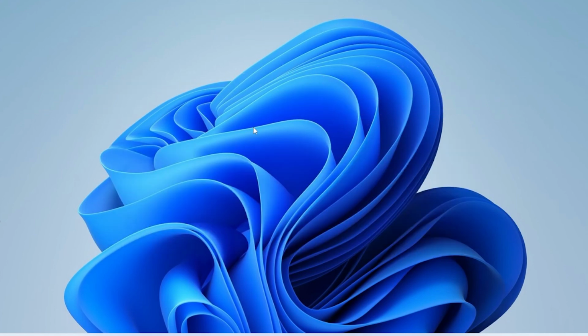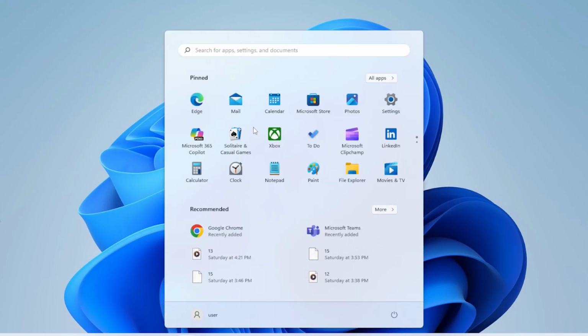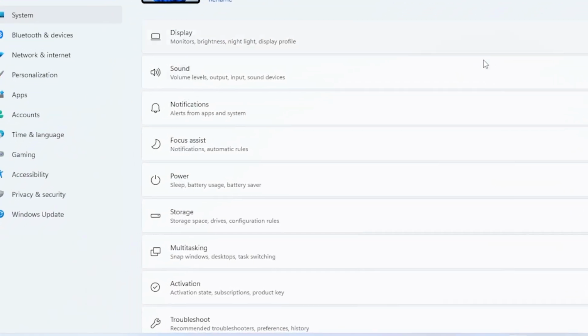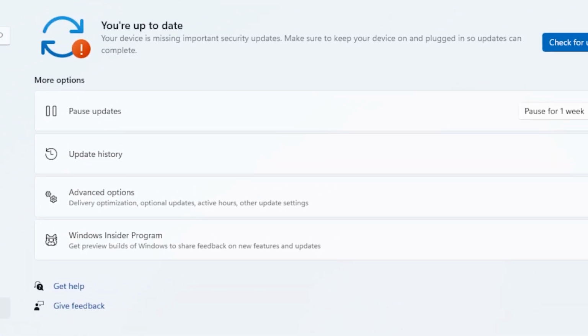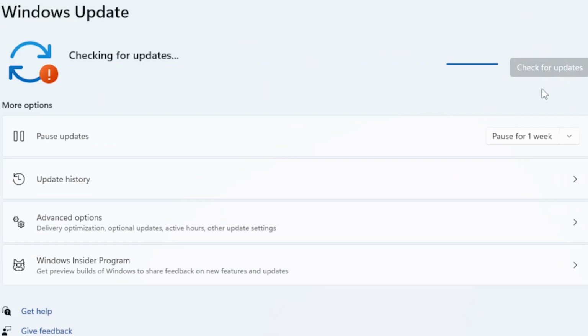Click on the Start menu, type Settings, and hit Enter. Now go to Windows Update on the left panel and click Check for Updates. If updates are available, let them install and restart your PC.